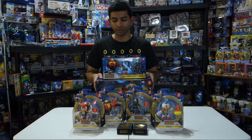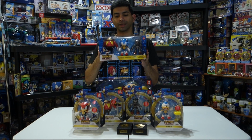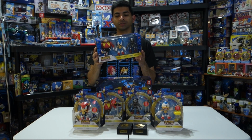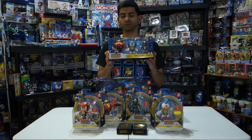Alright, so as you can see in front of me, I have a bunch of Jakks-specific merchandise. This is the 30th anniversary multi-pack. It has Dr. Robotnik, Classic Sonic, and Mecha Sonic. So I believe this is Mecha Sonic's first debut in any kind of modern packaging.